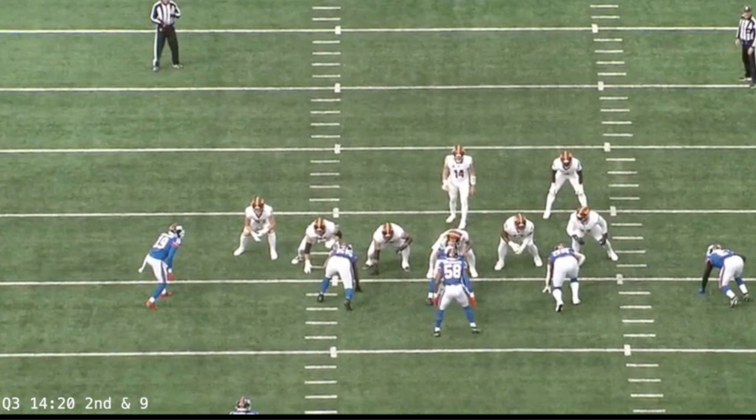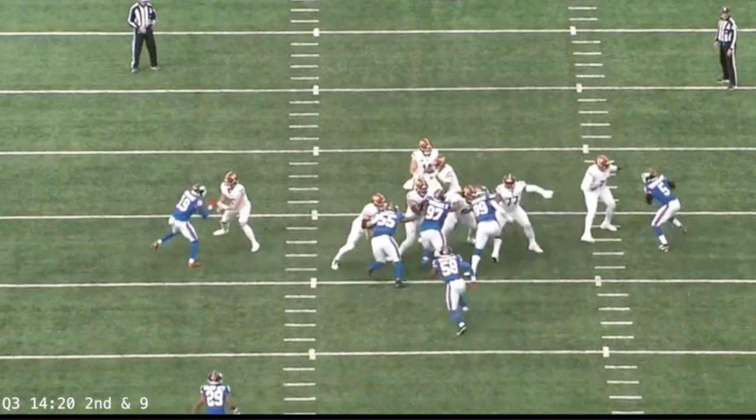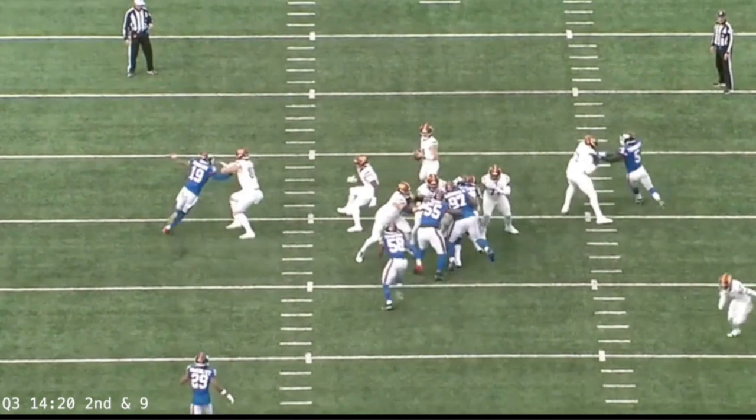And on this play, Jihad Ward, Leonard Williams, and Dexter Lawrence are all just going to run straight and try to penetrate their respective gaps. And they're going to force all 4 of these blockers that you see on your screen to tighten up. And when they do that, that allows Bobby Okereke to read Brian Robinson. And now Bobby Okereke can discern if Brian Robinson is a threat as a receiver.